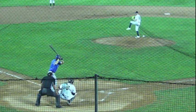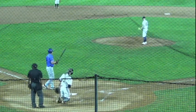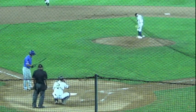Farrington ready for his first pitch of the sixth inning. And that's going to miss in the dirt for ball 1. Farrington had 33 pitches through 2 innings of work.